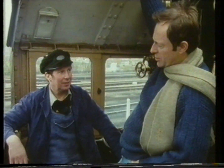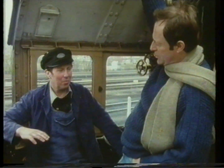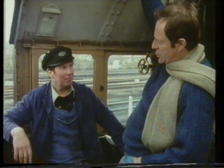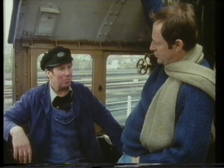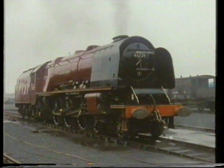Is this what they call a Pacific class? That's right, yeah. And that's something to do with the wheels, isn't it? I can never remember. Yeah, so you've got four carrying wheels at the front, then your big six driving wheels, and then two little carrying wheels. So is it a Duchess class as well? Well, the proper term for them, the LMS called them Princess Coronations. What do you call them? Duchesses. And did it look like this when it was first built?